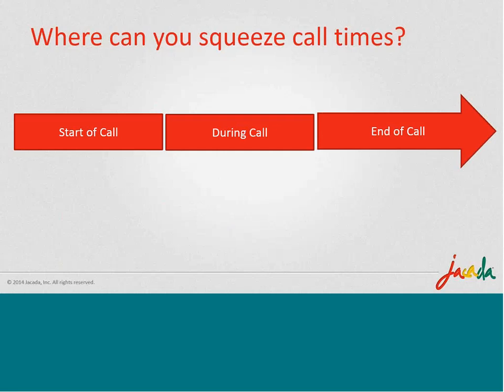And to set the context of how we're going to approach this throughout this webinar and from a solution perspective, if we look at a typical customer service call and where you could potentially squeeze down those call times to reduce that average handle time, somewhat trivializing it, there's really three segments. I can do something at the beginning of the call, I can do something during the call, and I can do something at the end of the call. Really three segments where I can try and squeeze those call times to get that cost savings of reducing precious seconds off those calls.